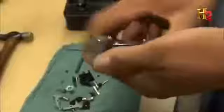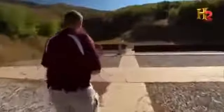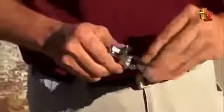28 individually machined parts go into making every Cobra Derringer. When they're all in place, the gun is tested. We will want to test each and every gun before it leaves Cobra, so the end user is going to be safe. Weighing less than a pound and loaded with .22 caliber ammunition, this Virgin Derringer is ready for its debut.